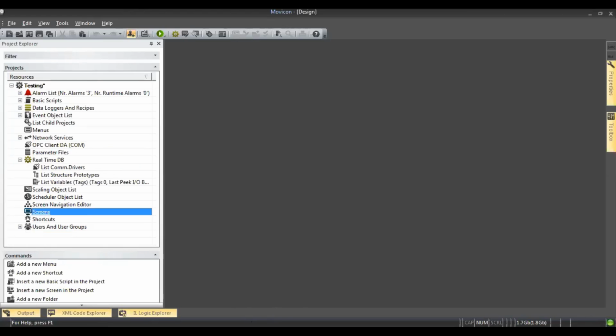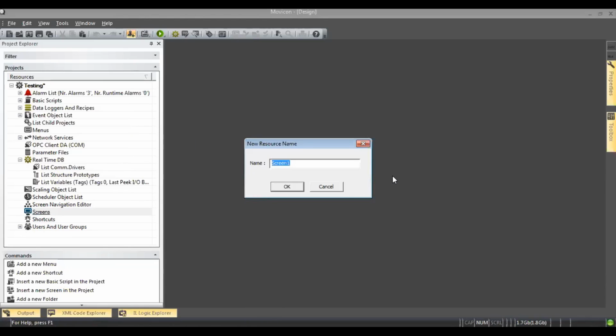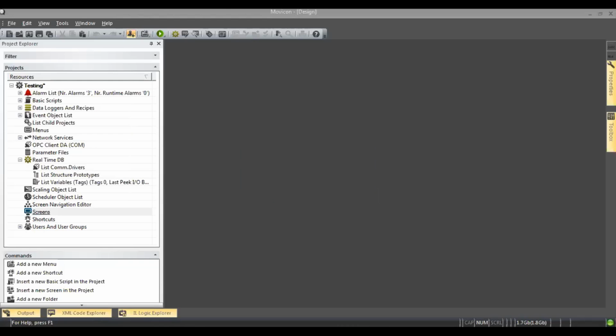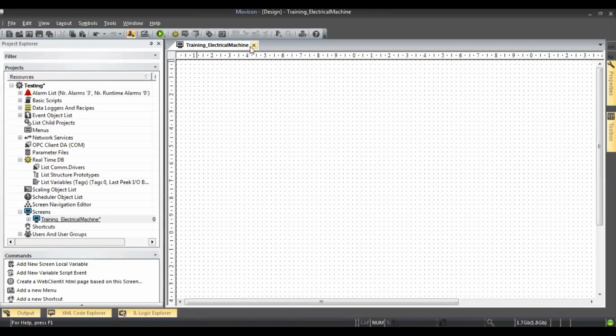Once you have opened it, right click on your screen and add a new screen. This will ask you for a screen name. Just give your screen name; for example, I am giving the name Training for Electrical Machine Laboratory. Once this is given, it will show the name with underscore lab. So the screen is ready with dotted lines, which are nothing but grid lines.